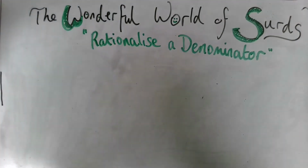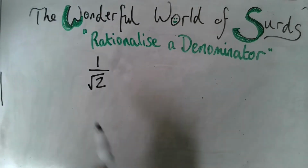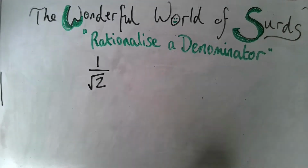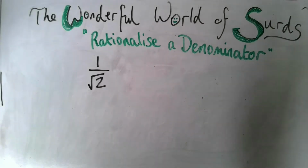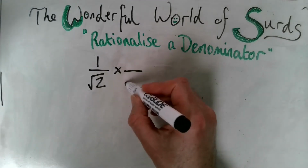So you might have something like 1 over the square root of 2. Now that's got an irrational denominator, because a surd is not a rational number. So what we have to do to rationalise a denominator is just find an equivalent fraction for it where we haven't got a surd on the bottom, but we can have it in the top. So all we do is multiply top and bottom by the surd that we've got down there.